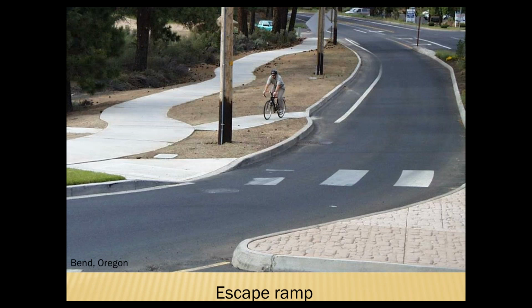And here we have a bicyclist who chose not to ride in the travel lane, but they have that option of an escape ramp where they can ride up onto the sidewalk and behave like a pedestrian riding their bike around the roundabout. One thing I would mention in terms of sidewalk width is if you've just been accommodating pedestrians on the approach to the roundabout, you may want to consider having a wider sidewalk because you're now essentially creating a shared use path around the intersection area.